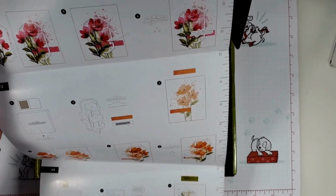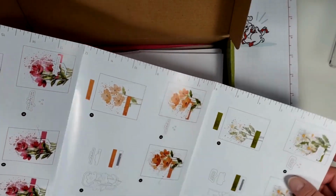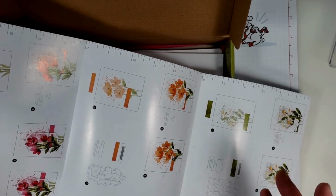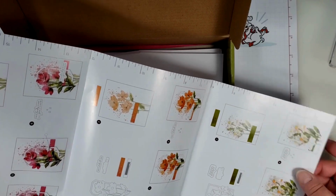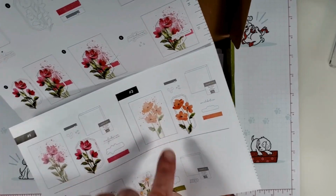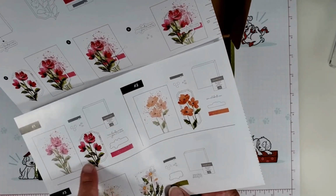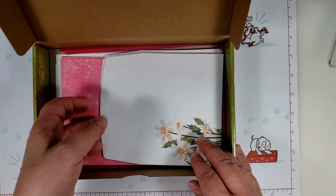But the other thing they also have on here, there is a ruler. So if this kit had any twine or ribbon, it's perfect for measuring and for trimming that. And so you have, again, all three projects. It shows every piece that goes with that project. And so we'll put that aside for a moment.